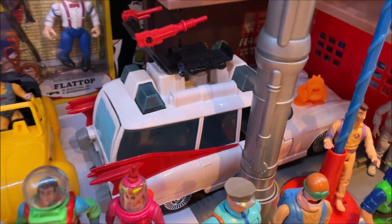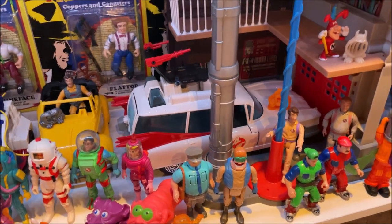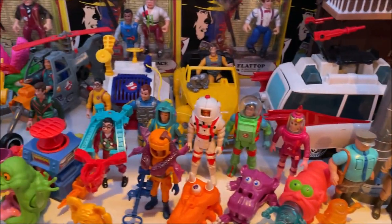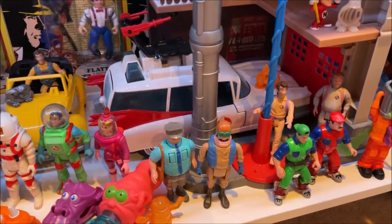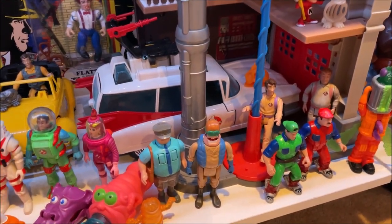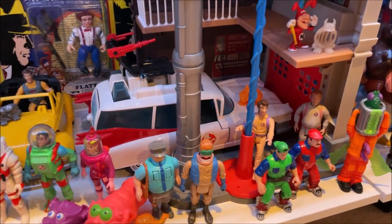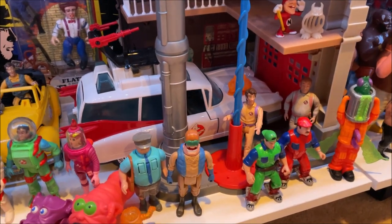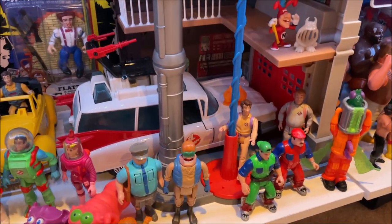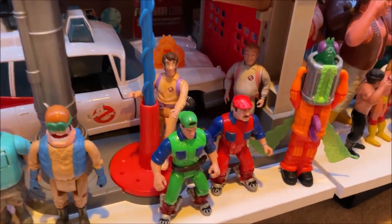Super white. I don't know how long you guys have been with me on the channel, but I have a video of when I found a lot of these Ghostbusters in a huge lot that a woman just gave me because she was going to be donating them to Goodwill and just wanted them out of her house. I even offered to pay her, by the way. I'm not that crass. I offered to pay her and she refused to take it. So God bless that woman.